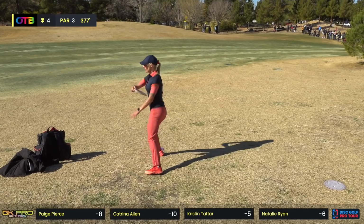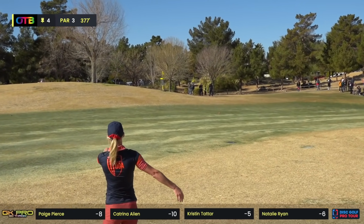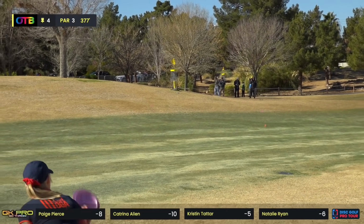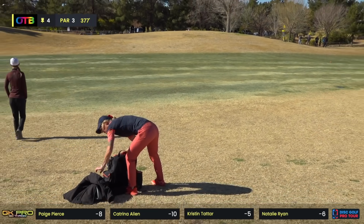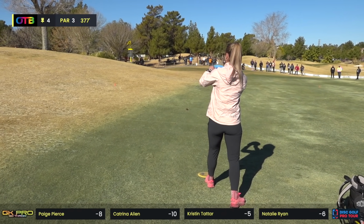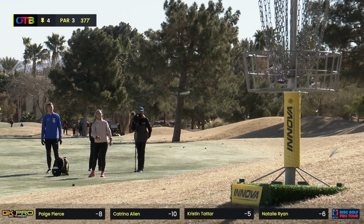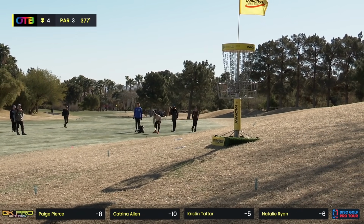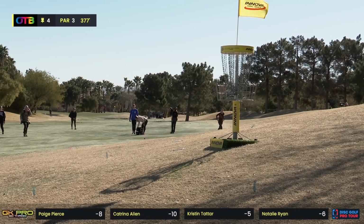Catrina, not the easiest par. She's going standstill. That's her Christine King breaker. Right under the pin. Kristin again opting for that sidearm approach. Matching the angle of the hill, landing softly. Yeah, good correction from the last shot.